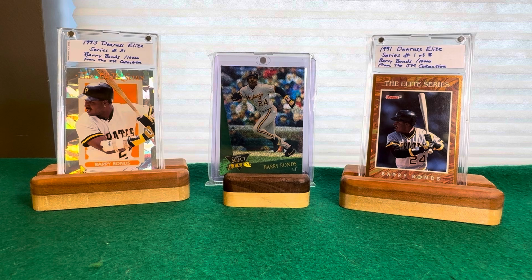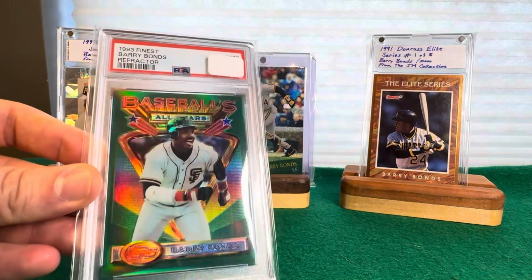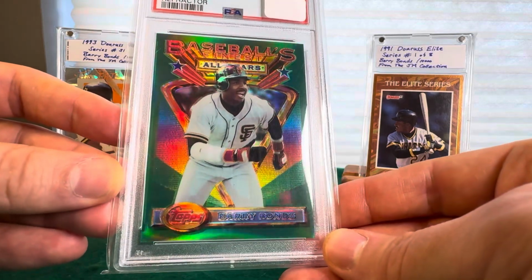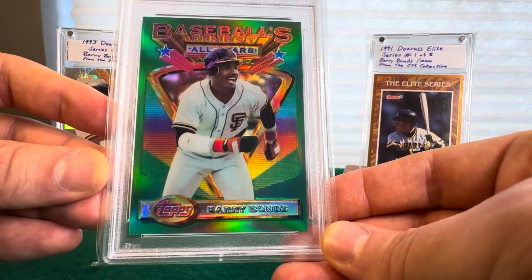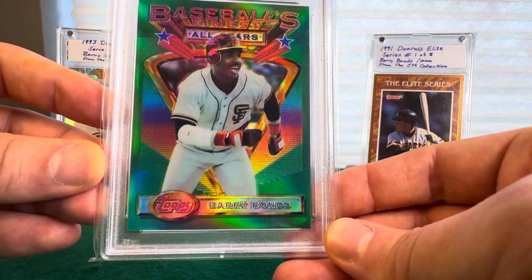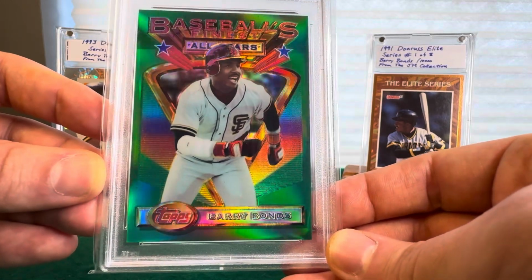All right, marching along, still in '93, of course, the biggest impact to the hobby, maybe significance-wise for just hobby history, would be our '93 Finest Refractor. And this card, man, all the cards from this set are just phenomenal. I mean, out of the gate, the first ever refractor in the hobby, the colors, the shine, there is no peel on these things, but there is full etching all over the place. These things are just incredible to get in hand.